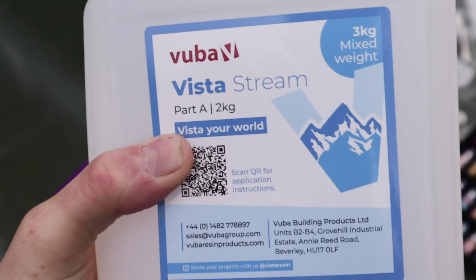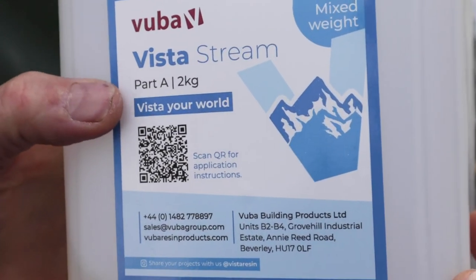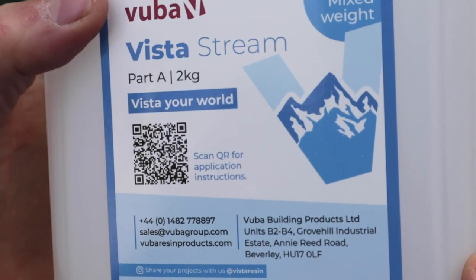Alright, so today I'm going to be doing a bit more resin work, and today I'll be using this one by Vuba. It's the stream version, so it's designed for slightly shallower resin artwork.